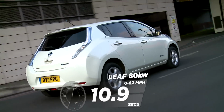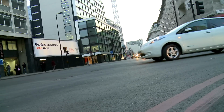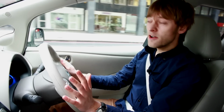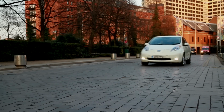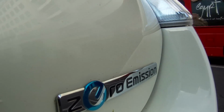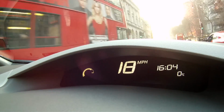Because electric motors can summon all of their torque instantly, the acceleration of this car is pretty pacey, to be honest. The steering is light and precise if completely numb, but the ride comfort is excellent. Driven gently, Nissan reckons you could cover 110 miles between charges in this thing, though our experience suggests 80 miles is a more realistic offer.